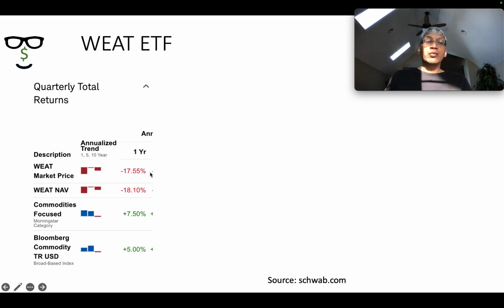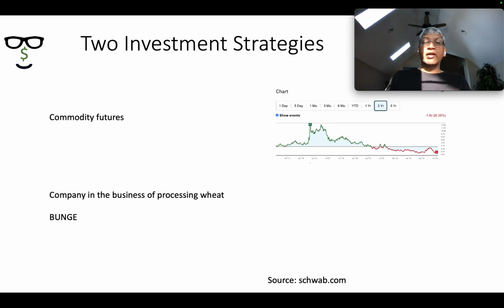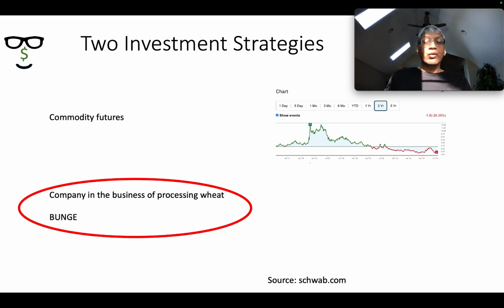They do show you that this is the worst performing commodity. Even if you invested in a basket of all commodities, including gold and cocoa, you'd have done better. And so please be very mindful of what you're getting into. The second thing is to look at companies that process wheat. And the one I'll focus on is called Bunge.